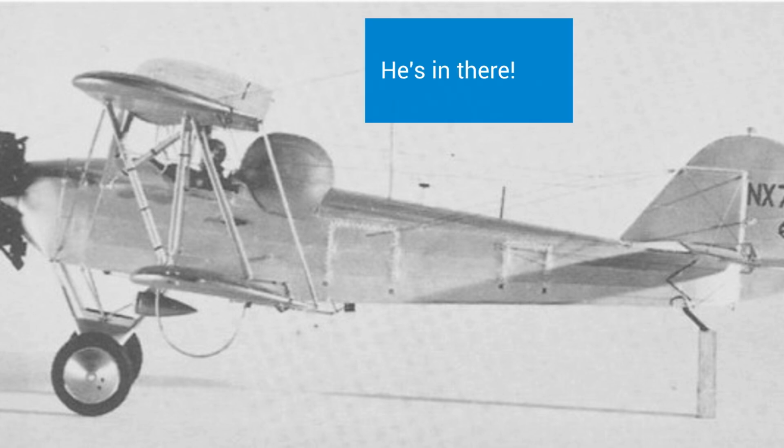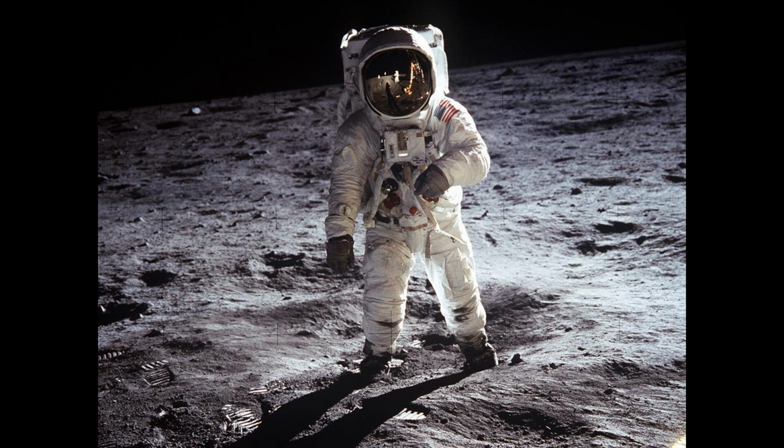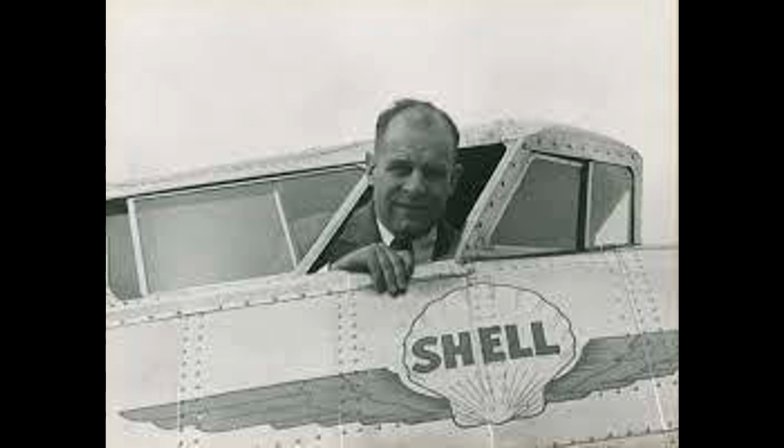If he had been born a generation later, he might have been an astronaut and might well have elbowed Neil Armstrong out of the way to pilot the lunar module to the moon. Before World War I began, Doolittle had already won 2 Distinguished Flying Crosses.